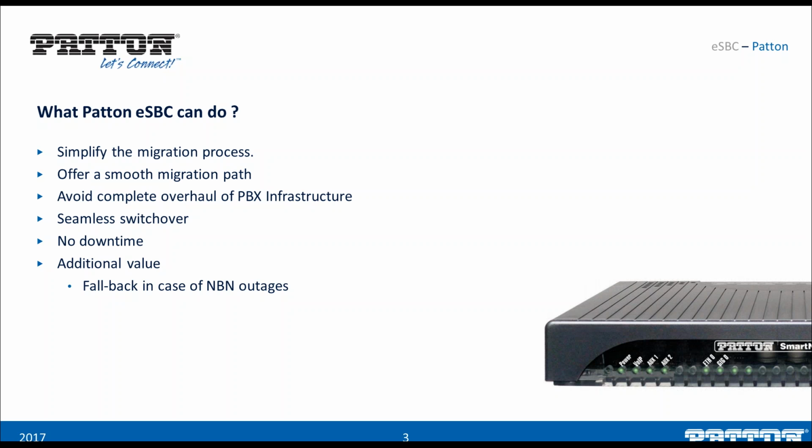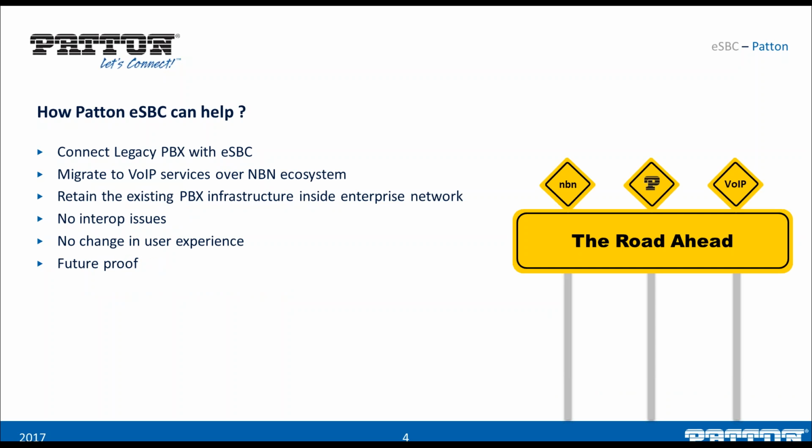Now this is basically just the outside view of the box. We will dig deep into it, and then how Patton SBC can help. Number one, it can connect the legacy PBXs with the ESPC. You can migrate to all voice over IP services over the NBN ecosystem, and you can retain the existing PBX infrastructure inside the enterprise network. There will not be any interop issues, because we take care of the interop towards the northbound as well as the southbound interfaces for an organization.